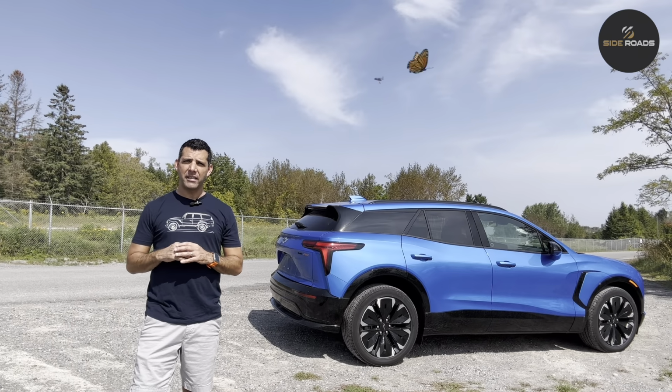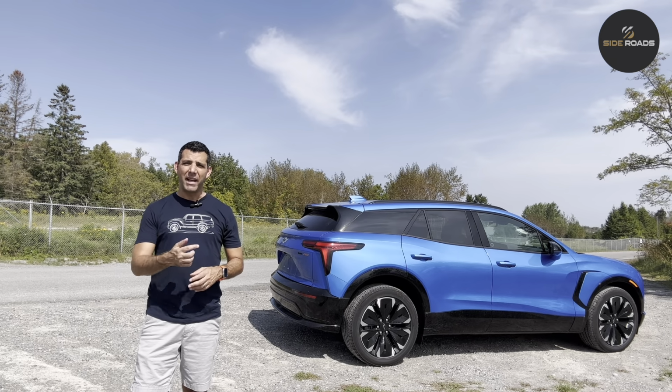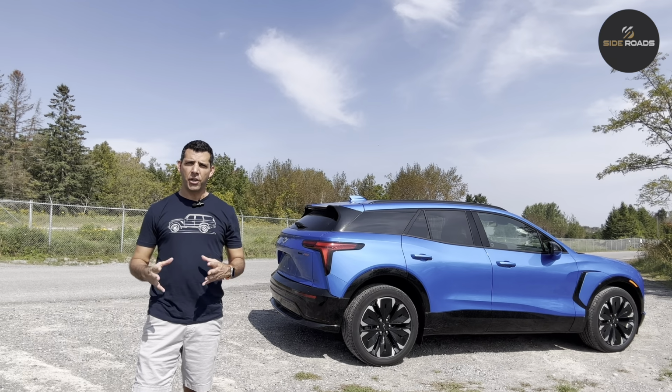Really cool. The 2024 Chevrolet Blazer EV surprised me. Of course, it's my first time driving an electric vehicle, but this, I'm sure, will attract so many customers that are used to and love Chevrolet to the electric vehicle world.